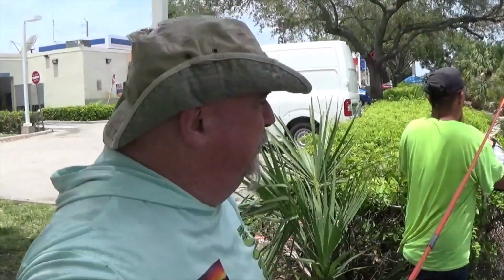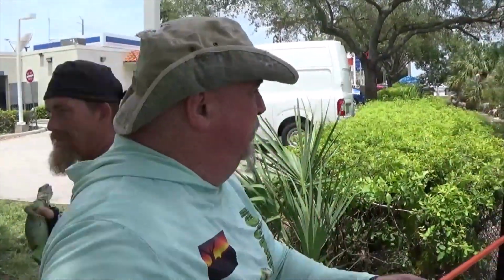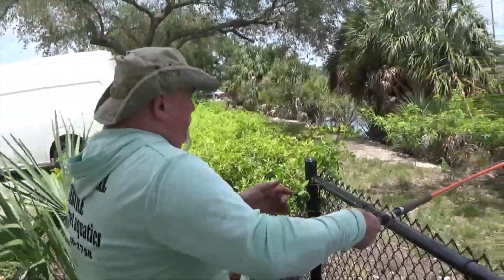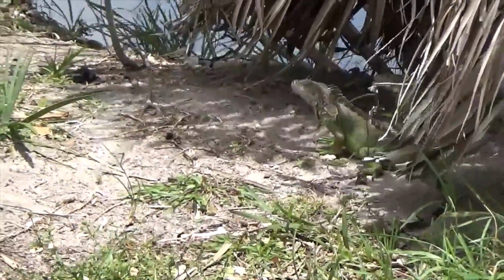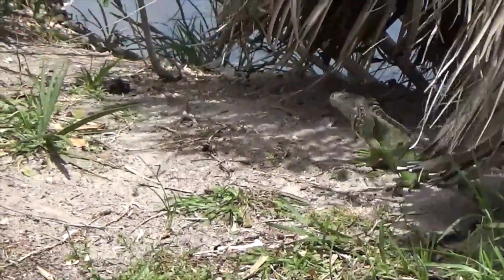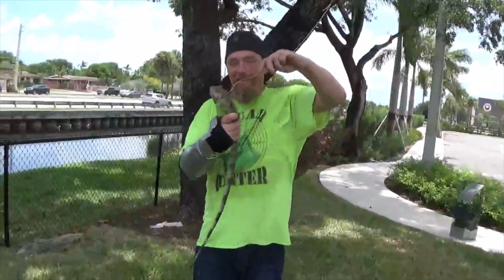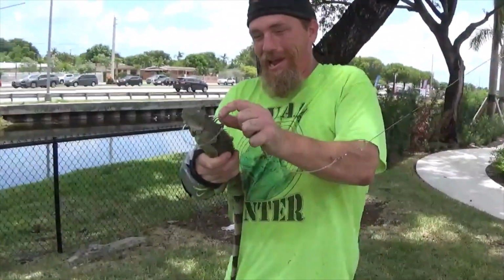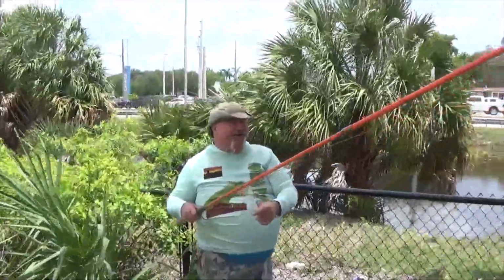Over there and we'll see if I can snatch him. See, they want to get far enough away from you, Johan, so you couldn't get him. Maybe we could snatch another. Come here. It's whipping me. Dancing with the iguanas? It gave me a little tail slap, Johan. Dancing with iguanas, that's the name.